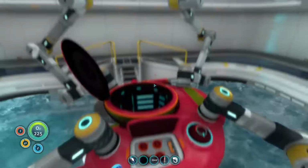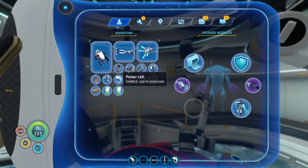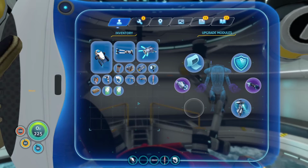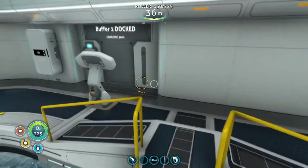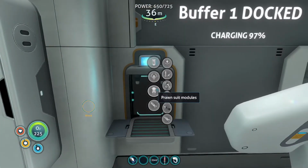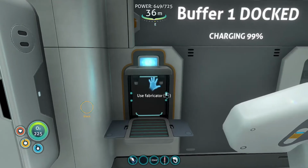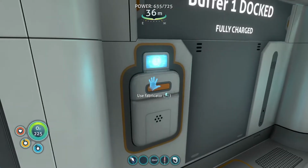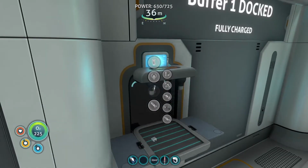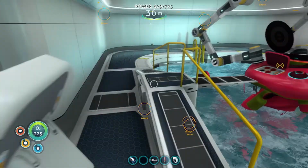Apologies. Okay, upgrades. Drill arm. There we go. Okay, good, good. So we haven't even got a depth module. I need to make the depth module for this. I thought there was a depth module in there. Prawn suit. Okay. 3 nickel, that's good. It's good we picked those up. 3 nickel, 2 ruby, and a plasteel. Aha! Depth module. Nice.